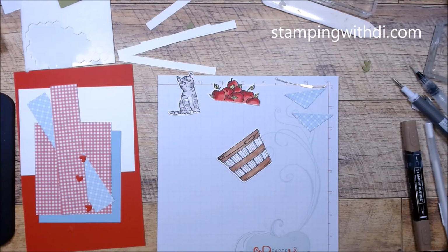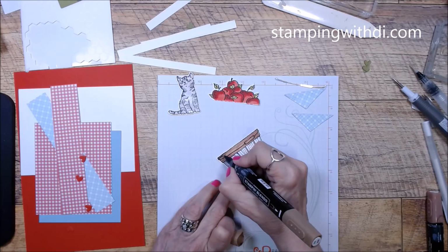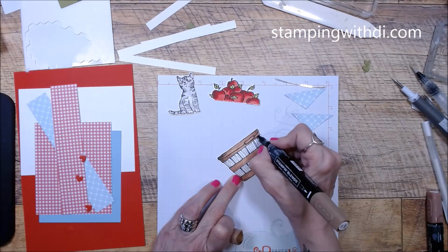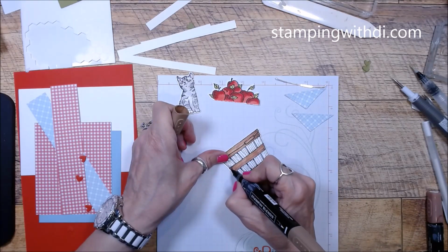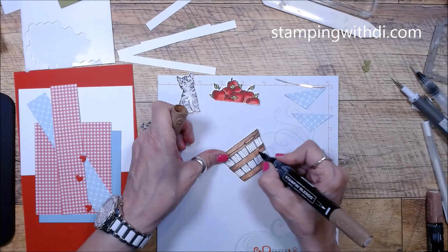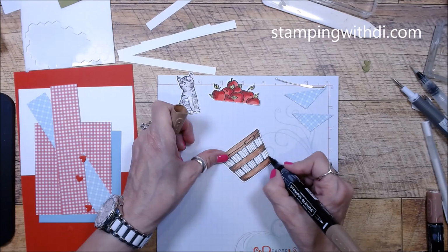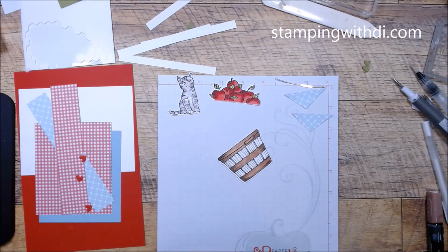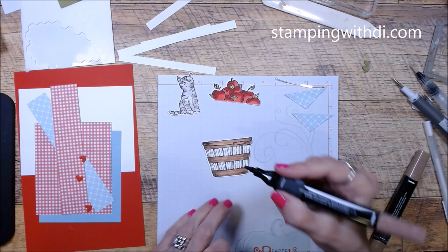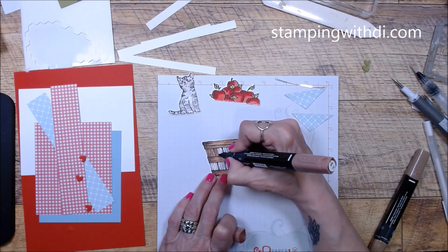And then I want to take number 300, and it's even darker. And I'll do the same thing, but just not as much. Just more at the edge. So it's just kind of like a shadow edge. As it goes around the side of the basket, it would be darker. Okay. Alrighty. So then I want to do 400 on these up and down ones, because I didn't want my basket to be all the same wood grain. So we're going up and down.